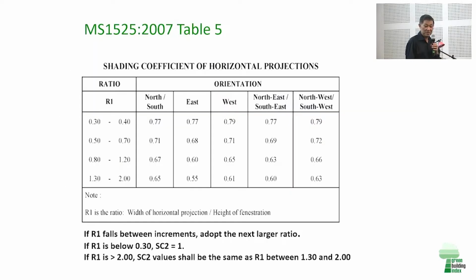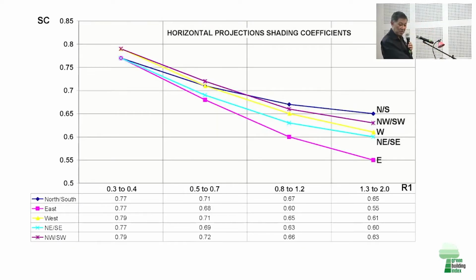Okay, the shading coefficient I showed you just now, you can see the SC can go down as low as 0.55. That means only 55% of the heat goes into the building if you correctly put in the type of shading elements that you want. So if you have a glass shading coefficient of 0.5, and a shading coefficient of 0.55, only 25% of the heat is going in through your glass window. Okay, so that is a very effective way of shielding the heat from going into your building.